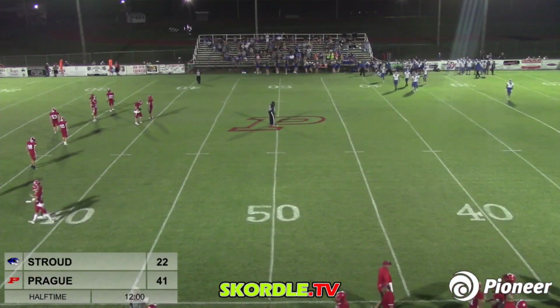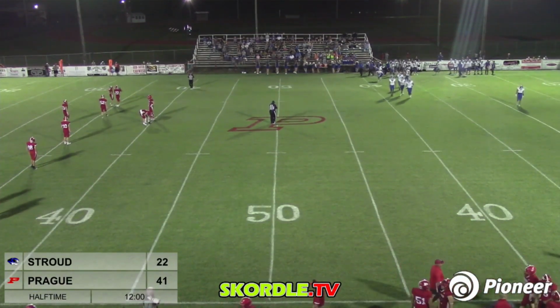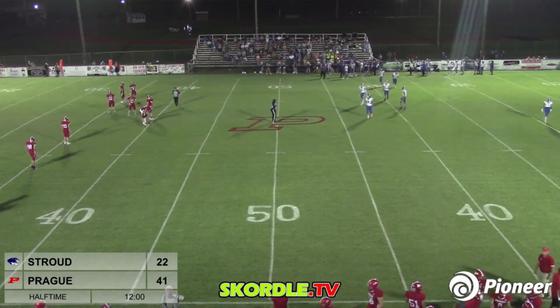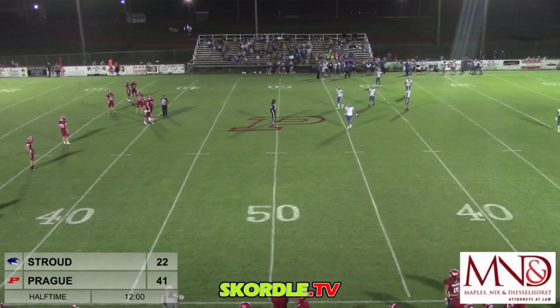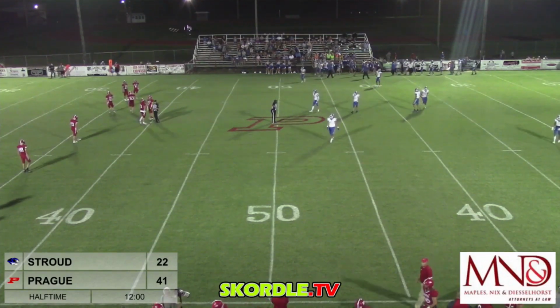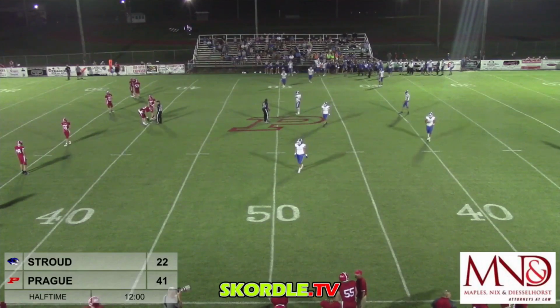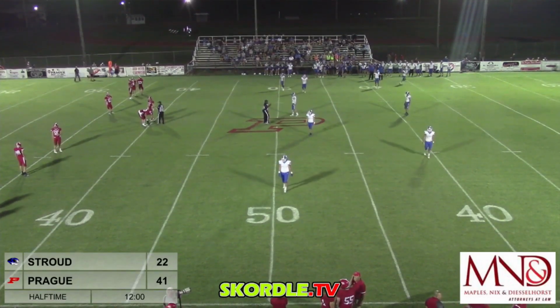Looks like Taylor Ringel's going to kick off for the Red Devils again. Big 73. How many touchdown drives, though, have been less than five plays? Yeah, a lot of them. I feel like three or four. I mean, one was one play. Trevor's one play.